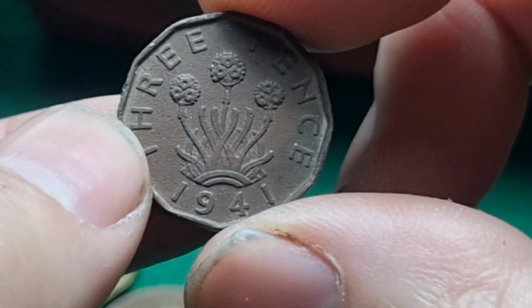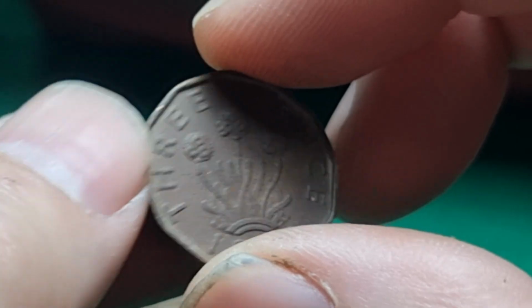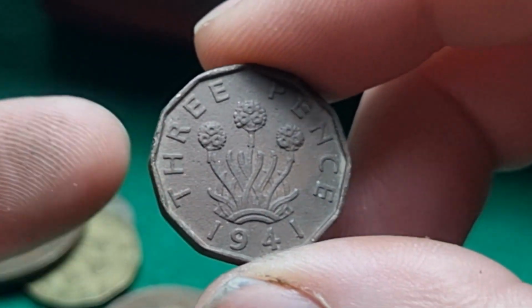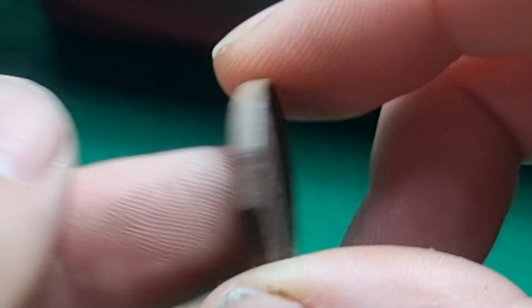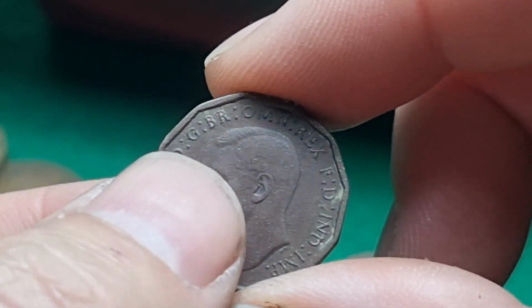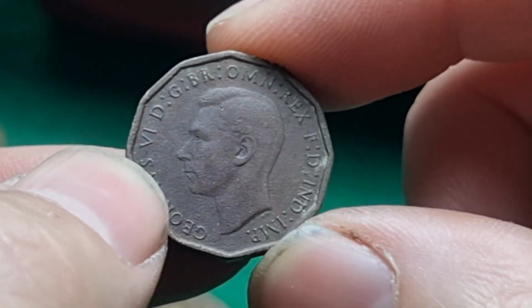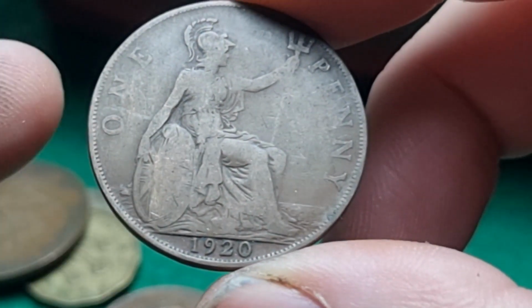There is an interesting one. It seems to be copper rather than the usual brass. Either that, it's just tarnished in a different way. Does seem to be in pretty good shape detail-wise, maybe. Oh, I don't know. If you have any ideas, let me know in the comments.